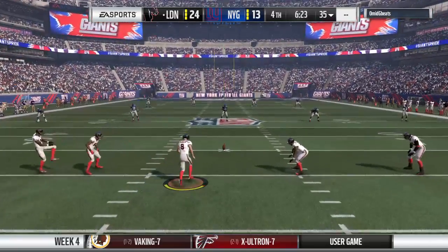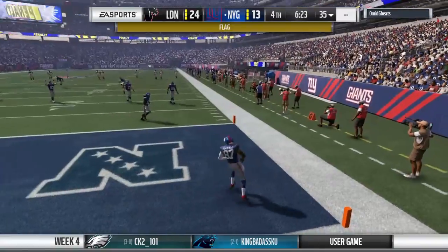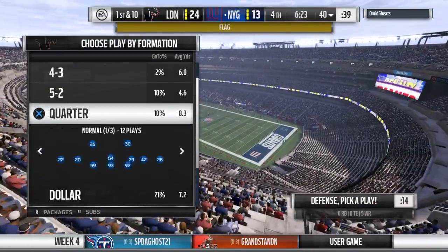And you know, here in the 4th quarter, the fact that they were able to bleed some time off the clock and put points on the board, even if it's only 3, that could turn out to be the drive that ultimately wins them the game.